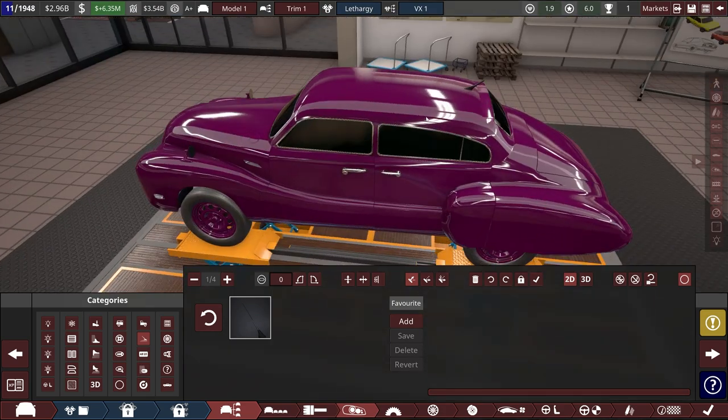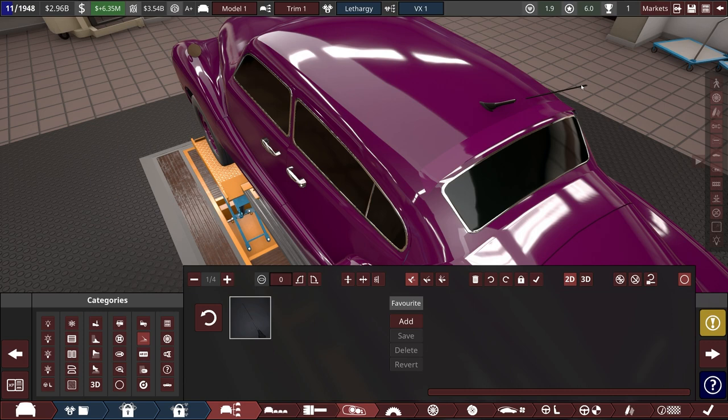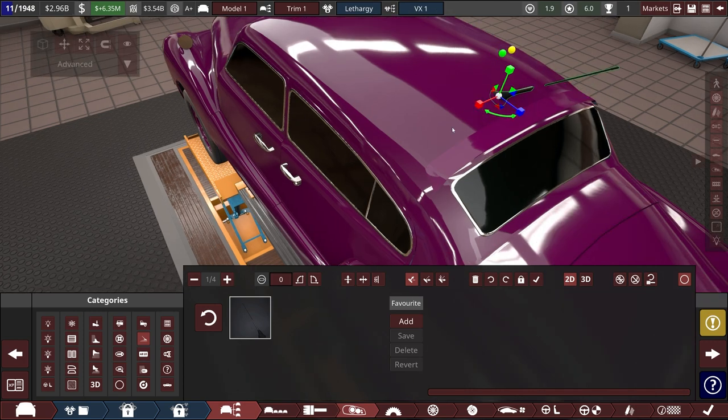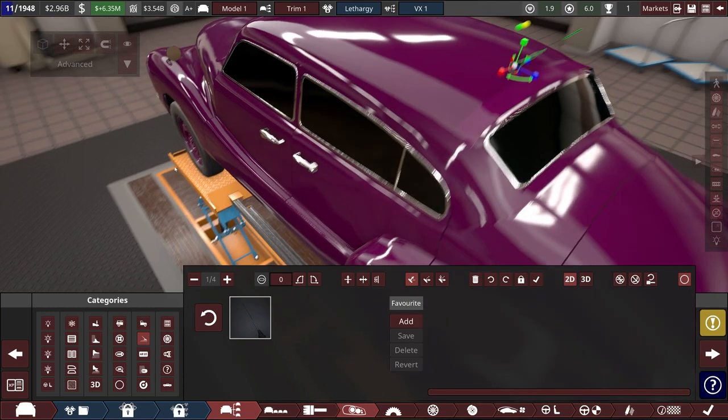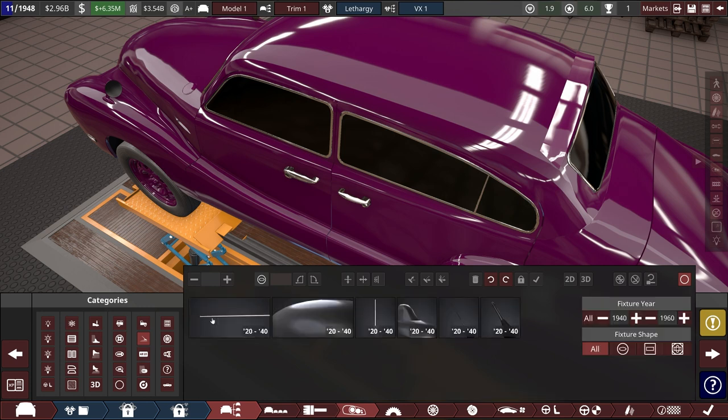Maybe that's just a rendering thing. I don't think that's just a rendering thing. I think you've pulled the aerial out of its housing. Oh, that's a disappointment, because that was exactly right. Do you want to delete it and have another spin? I'll have another spin and see if we don't break it this time. Like that. Yeah, that's broken. That one's no good. All right, well, we'll back up and choose a different one then.